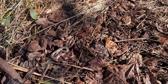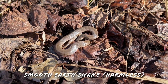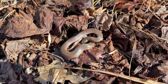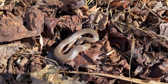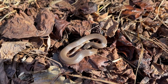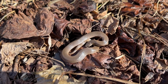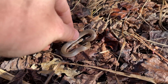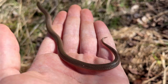All right, guys, well, here's our next snake of the day. I just flipped this little smooth earth snake. This is, I think, only our second one this year, and the first one that we've gotten a good look at, because the last one we found was definitely deep in shed and not the best looking. Really good looking smooth earth snake, freshly out of brumation, I'm assuming, and hopefully getting ready to start spring. We're gonna pull him out real quick, put his piece of cover back, and keep hoping for that king snake.